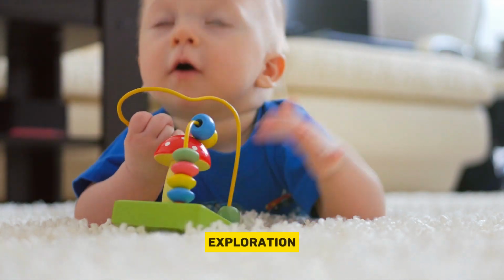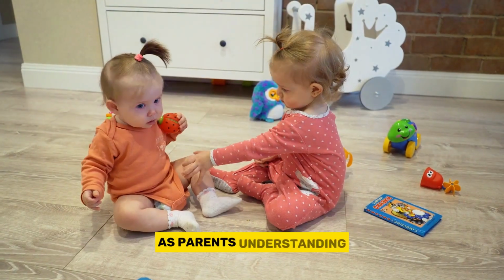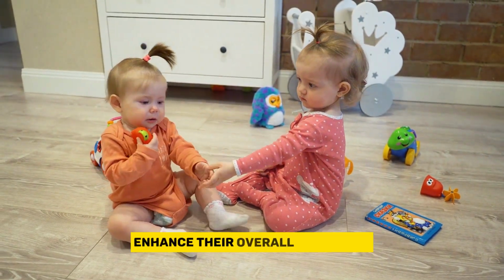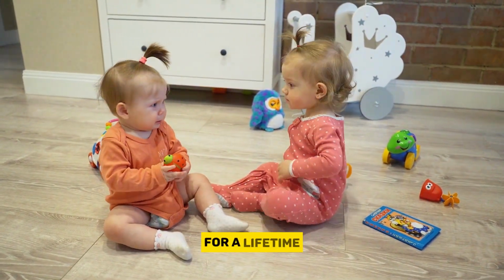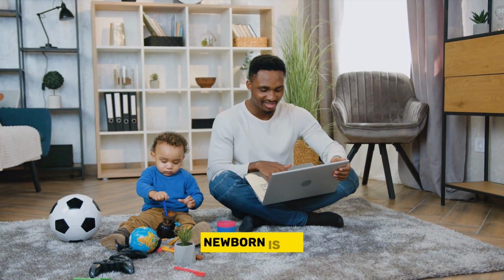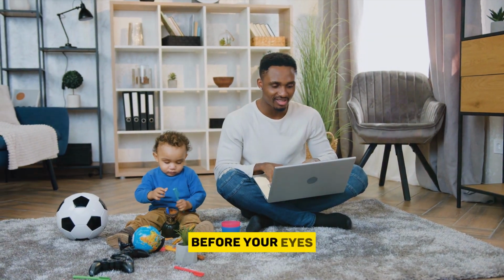The journey of newborn development is a captivating one, filled with the wonders of motor skills, sensory exploration, and early social interactions. As parents, understanding and nurturing these aspects of a newborn's growth can greatly enhance their overall well-being and set the stage for a lifetime of learning and connection. Remember, each interaction with a newborn is an opportunity to witness the magic of their development unfold before your eyes.